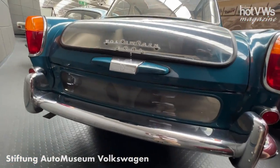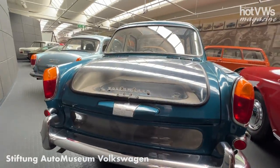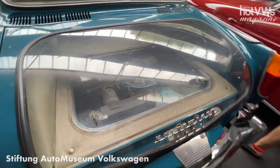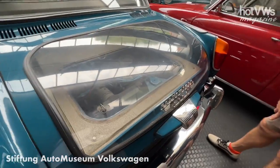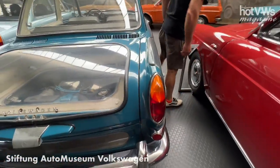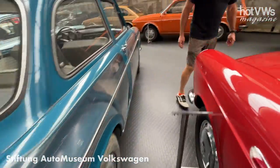This is so cool. Obviously it reminds me of all the cutout models, the engines and so forth that you see. This is really, really, really cool. Obviously this wouldn't be driven. It's a museum piece, but super awesome.